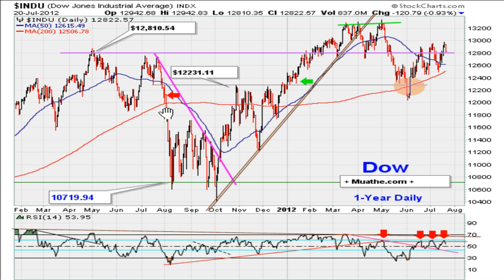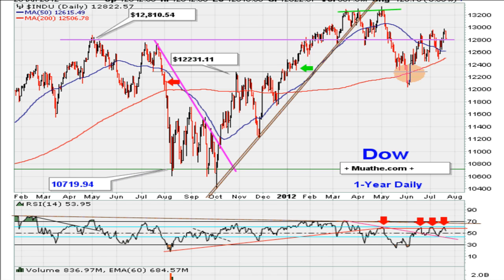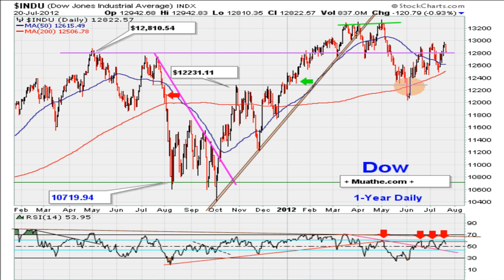If you take a look at the Dow from a daily chart, you see the same scenario on the RSI. You might see that this is a triple top on the RSI here, this here. That to me is a sell signal. The market is forming a triple top on the RSI as prices make short-term highs. That to me is a sell signal again. I'm looking to see this market struggle going forward, just based on the RSI formation there.